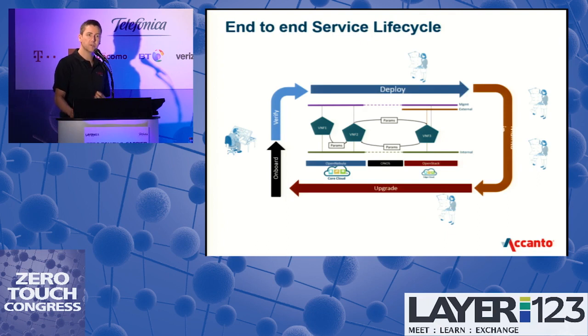So the VNFs and the service itself all have their own lifecycle. So they need to be onboarded first. There needs to be a verification step to check that all the tests are performing correctly, that the VNFs are performing correctly. Then this needs to be deployed. So you need to install it, configure it. And then once it's in production, you have a lot of steps there in order to maintain the service. So you have scale actions, heal actions, and even the more complex upgrade scenarios.